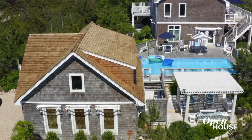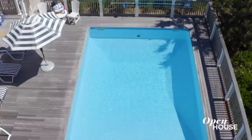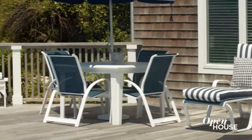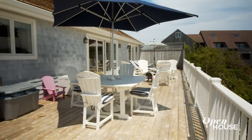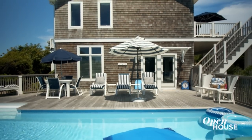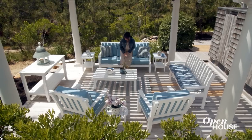So out here, this is what it's all about, soaking up the sun, taking a nice, refreshing dip in the pool and al fresco dining. We built a lot of decks around the house. Each area has a different feel to it. This deck is great in the middle of the day when the sun is shining, but the pergola is a great spot to go when you need some shade.